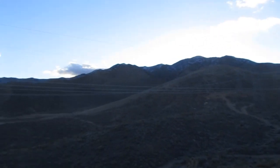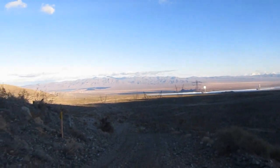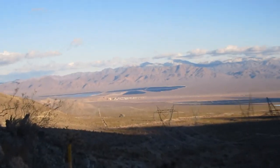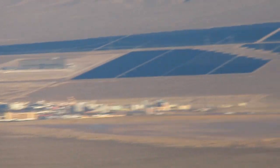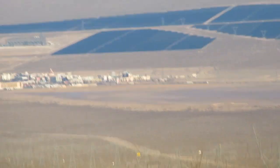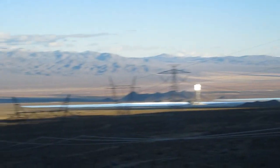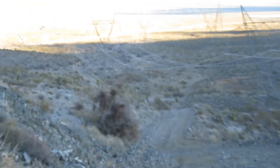Up there we got snow. There's the solar collectors down in the distance. Primm, that's way over there and down in the valley. We got more solar collectors, that's on the Nevada side. On the California side, you got these type of solar collectors. Somewhere down there. There he is.